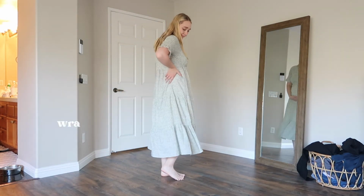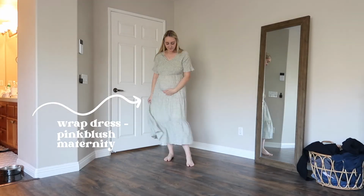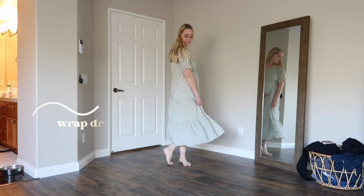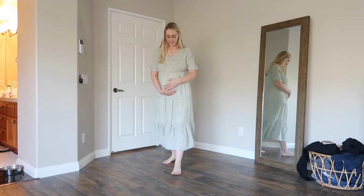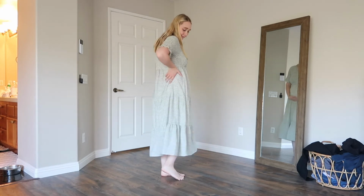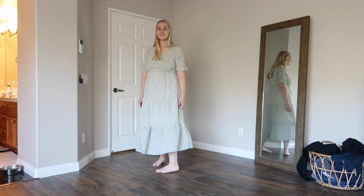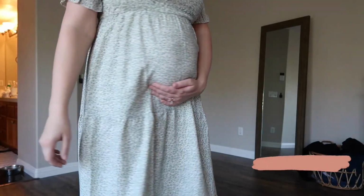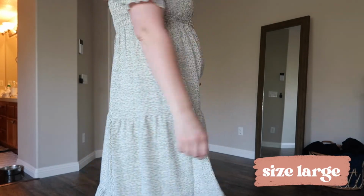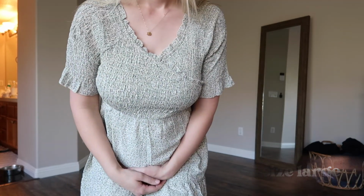This last dress is also from PinkBlush Maternity. It's a wrap dress, and it's called the Ivory Floral Smocked Wrap Front Pleated Tier Maternity Midi Dress. I personally love how wrap dresses look on my body type. I wore so many wrap dresses before I had any of our kids. I just love that this one can fit the bump. It's so cute. It's ivory with the green floral detailing.